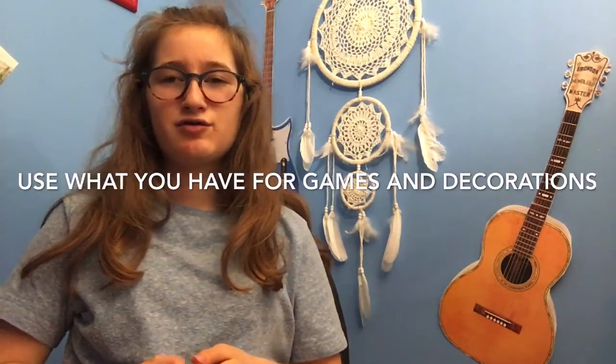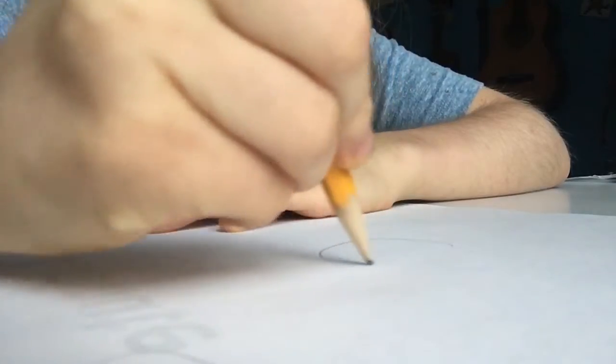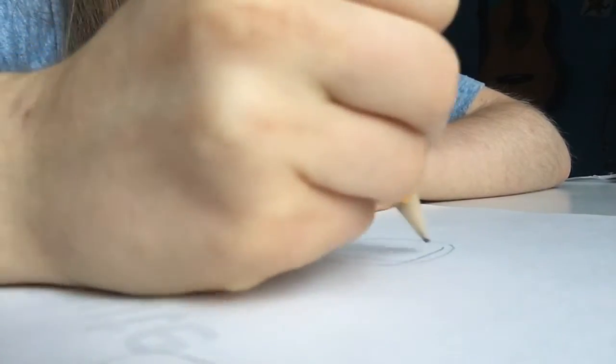And lastly, I would say to just use what you already have for decorations. Use natural decorations. Do activities with material that you again already have, or recycled paper. Instead of buying any Thanksgiving decorations, make your own out of reused paper or multi-purpose decorations. Using recycled paper or reusing boxes is a great way to make your own decorations. And this can be a cool activity you can do at Thanksgiving.